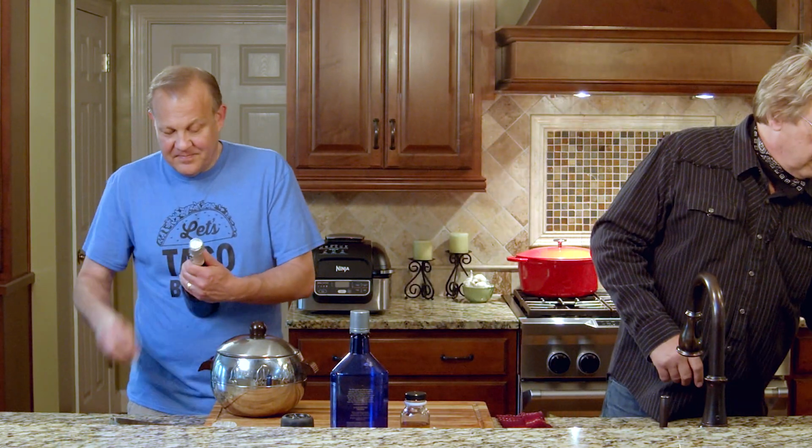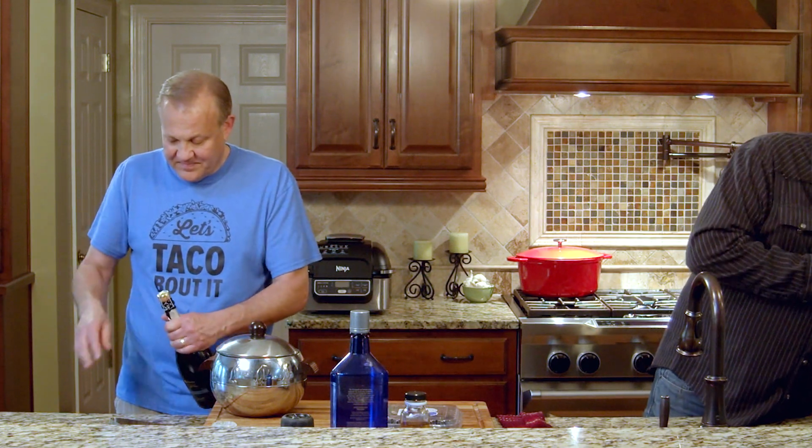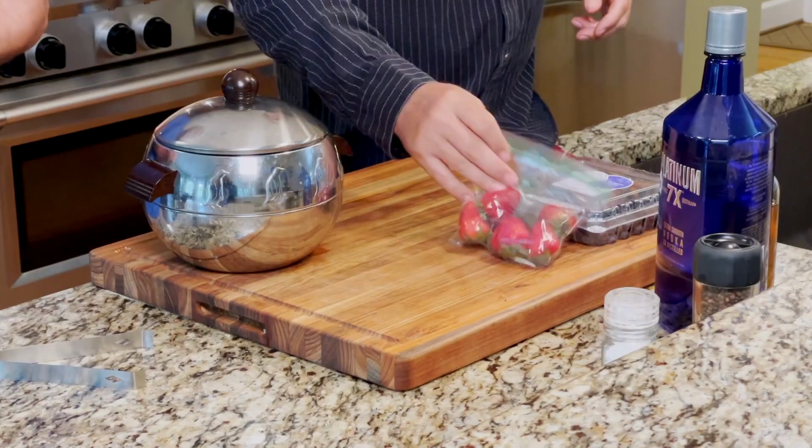I've pre-made a little simple syrup, and the reason they call it simple syrup is because it's so simple to make. Half cup sugar, half cup water, heat it up, cool it down, you have simple syrup. Blueberries. Everyone loves them. And maybe these strawberries that I just happen to have right here in this bag.